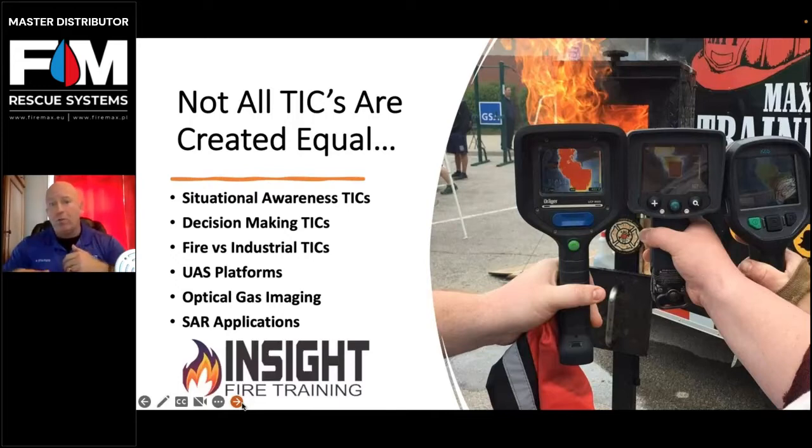Then you've got search and rescue, like all of our friends that are searching for victims right now in Turkey and Syria, God bless them. They're using different types of thermal imaging cameras with scopes on them and all kinds of things to look for victims. They're programmed differently, they're set differently. Bottom line, a TIC is not a TIC.